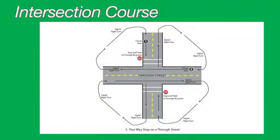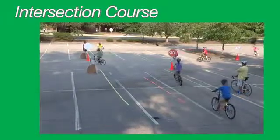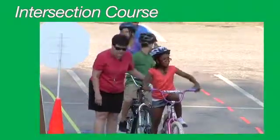The final course, where children demonstrate more advanced skills, is the intersection course. By changing props, this course can be set up as a 2-way stop, a 4-way stop, or be controlled by a traffic signal. 1 or 2 assistants are recommended to help the instructor monitor the course while the instructor conducts the activities and assesses skills.